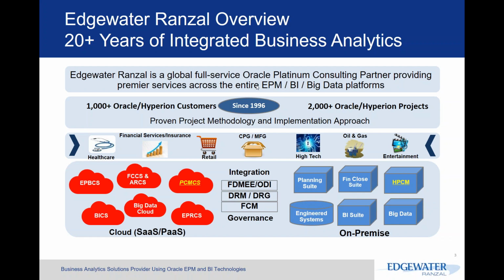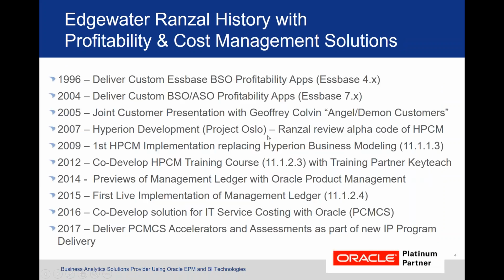And Andrew, if you can go to the next slide, we'll sort of explain some of that genealogy and lineage, as we like to say in the cost management world, around our depth of solution history here. We go all the way back, as Andrew said, to our inception, back to the base technologies. We're creating profitability solutions in S-Base, and you can just glance there. Well, there's a lot of firsts. First for moving to HPCM off of Hyperion business modeling. First live implementation of a management ledger, and most recently around that domain starter kit. We are co-developing solutions like domain starter kits with Oracle. First one being IT service costing.